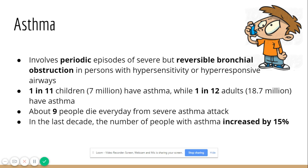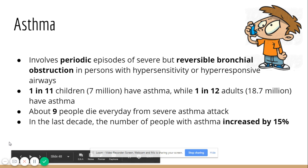Okay, in the last decade, we've had an increase of 15%. We've talked about in class that this was due to the fact that people are way too clean here in America. Antimicrobial everything causes our immune system to react to everything way overboard. Okay.